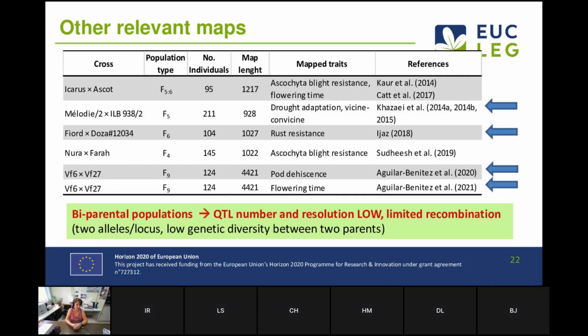And finally, I would like to mention the other relevant maps. For example, these also identified QTLs for drought resistance. This is the only one reported for rust resistance, and the last one was for other traits and also to saturate the region for flowering time. As you have seen, all of them are biparental populations that are very easy to construct and represent a powerful tool for QTL detection.